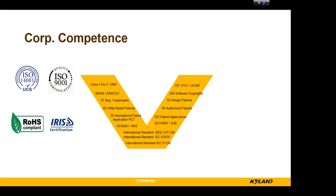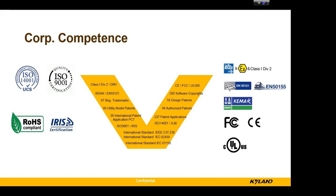For the product level, we have the following certifications, which include the IECEx and the ATEX, and also the Class 1 DIV2. These certifications are for the anti-explosion market, such as coal mine applications and the oil and gas applications. For the railway applications, we have the EN 50121 and the EN 50155. For the power utility, we have the KEMA certification from DNV GL, and we also have CE and FCC and CUL US for the European market and the US market and the Canada market.